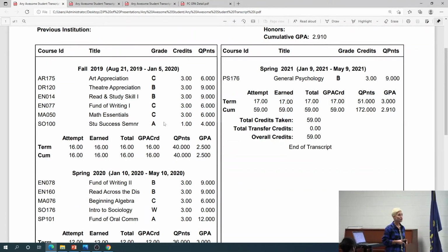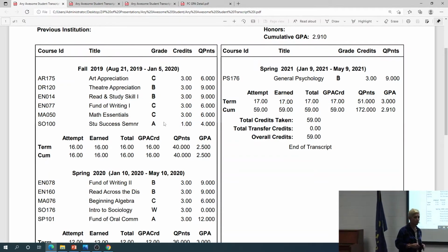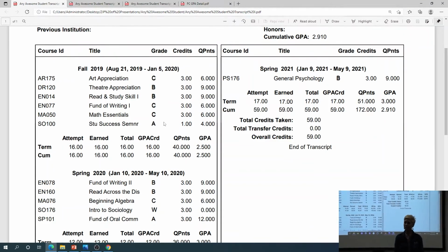Any questions over transcripts really fast? That's a quick overview of transcripts, and your official transcript on Trojan Web doesn't look like this per se, but it's a lot nicer than it used to be. I like the view now that's on Trojan Web. Any questions over that? No, you're so quiet.